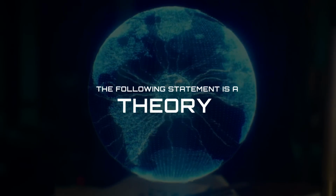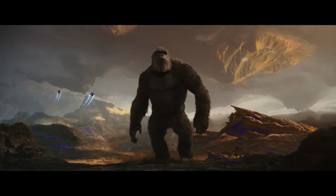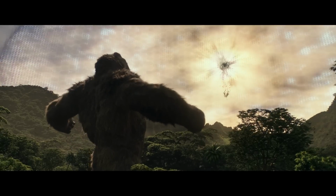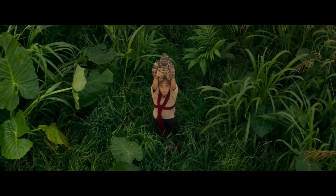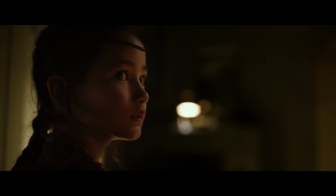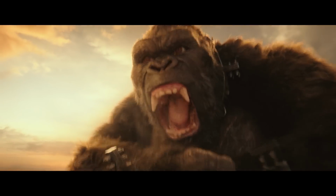Quick theory for you. Any species, being Titan or human, that comes from the Hollow Earth or whose ancestors live there will have developed a sixth sense for Hollow Earth or Titan-instigated phenomena. This includes sensing nearby Titans, such as the instance when Gia knew Godzilla was about to pull up before the fleet's alarms went off in GvK. Oh, and Kong felt this too.